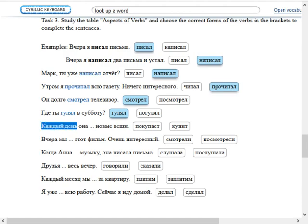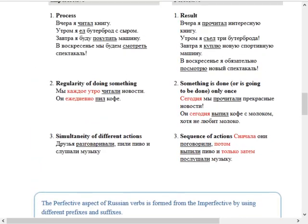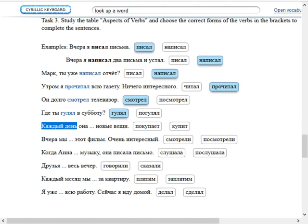Каждый день, it seems like a dead giveaway because this means it's ongoing. Remember one thing about regularity. Imperfective is something that happens on an ongoing basis. It doesn't happen just once. It wasn't a task that got finished once. It's something that keeps happening and is ongoing. So that's a dead giveaway that it's imperfective. So this should be imperfective.